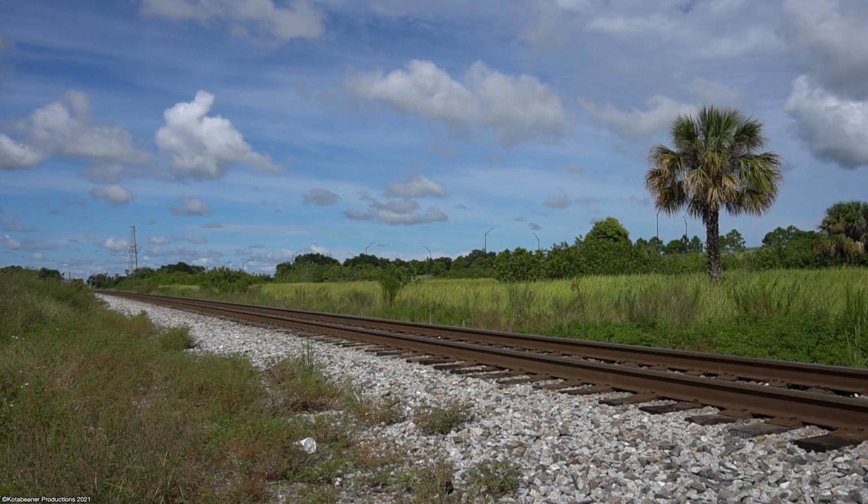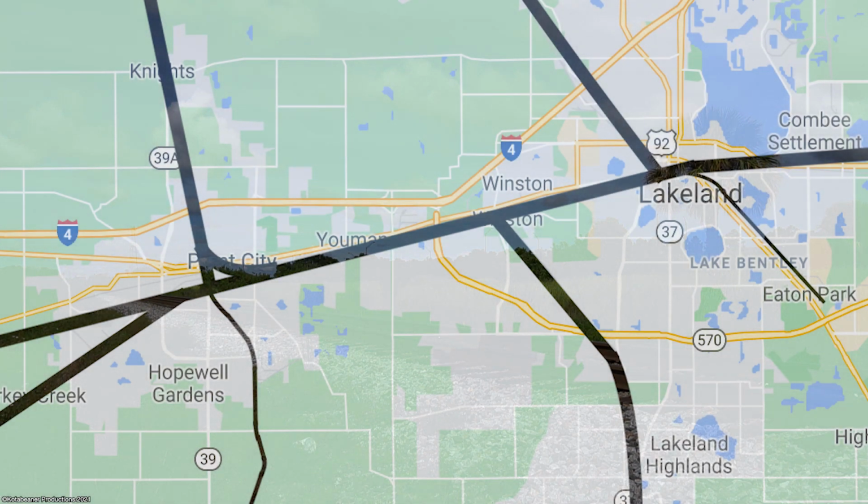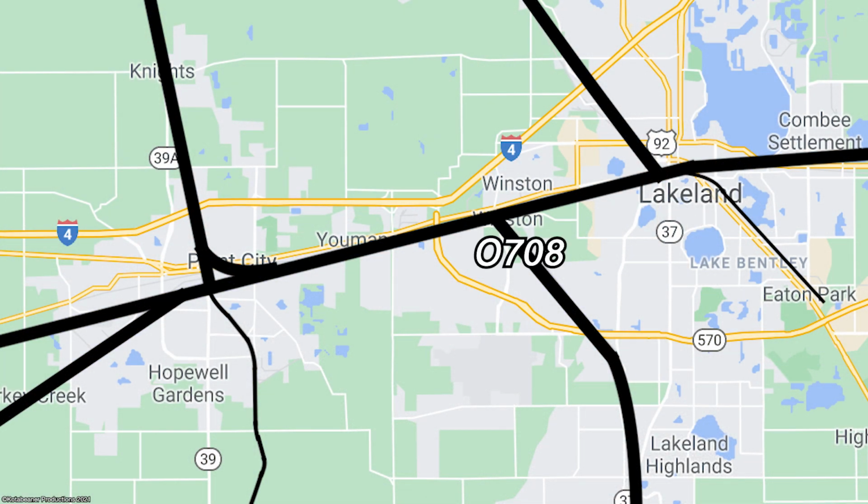Though pretty quickly afterwards we caught wind over the radio of what was about to be a local swap. Two locals in the area were about to switch duties. 0708, which is normally a local out of Winston Yard working west through Plant City, would switch duties with 0719, a local which usually works the other way from Winston down the CH Spur to Eton Park. Essentially, midway through their work, one train would go to do the other's work, and vice versa.